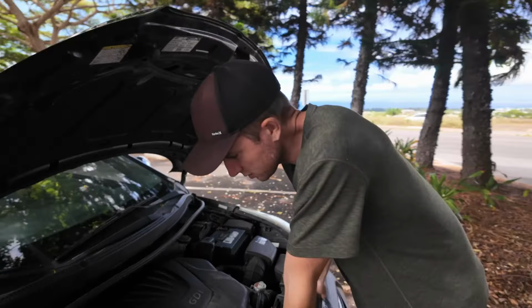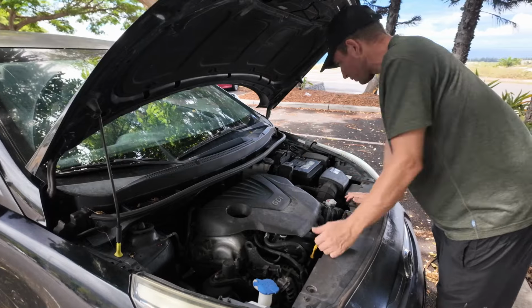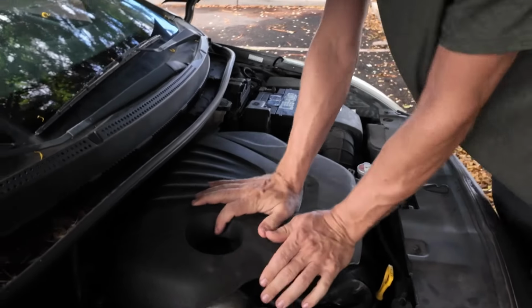I've actually worked on a lot of these cars before. They're really simple. I like it. There's a lot of room around it if I had to do any work, but he said there's no problem with it. Yeah, everything looks in good order, like it's stock, which I like to see.